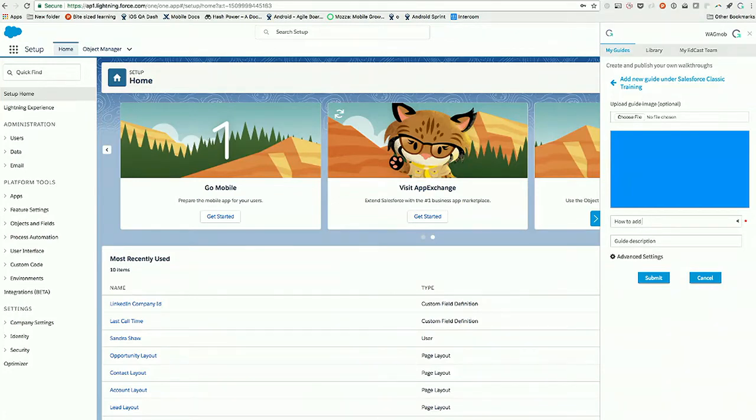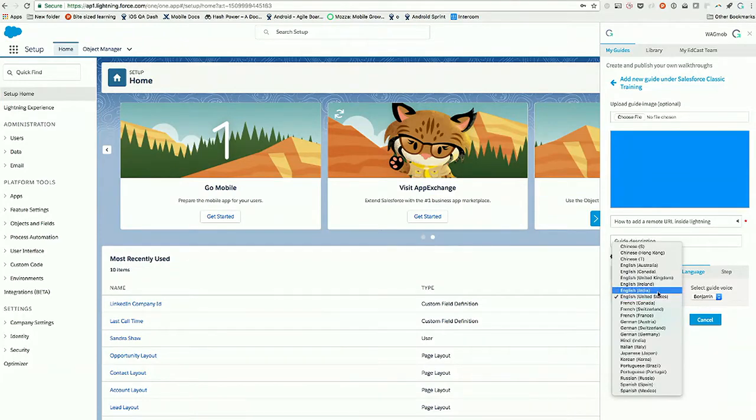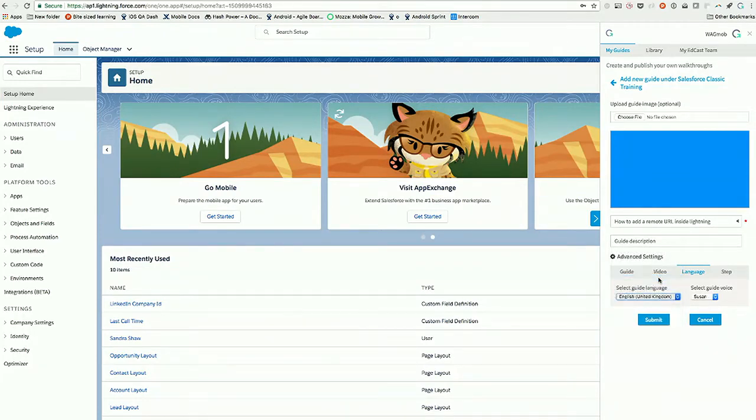So, how to add a remote URL inside Lightning. I have the ability to add sound in more than 30 different languages. So I can select different speakers. Right now, we will select a UK speaker over here, and we can listen to her voice right over here.